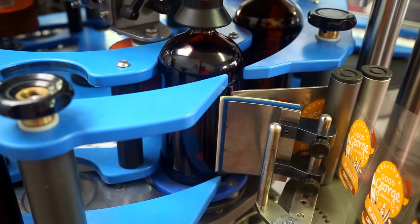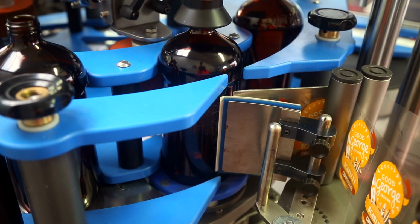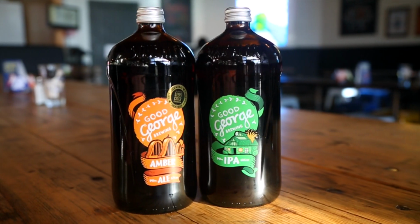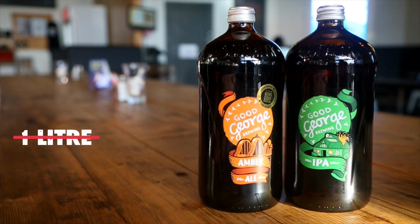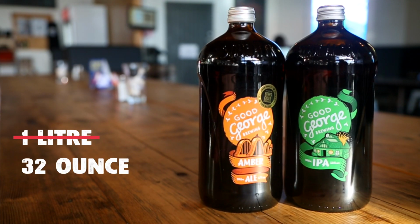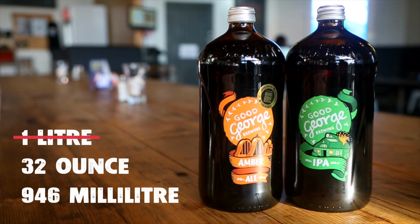And when we started labelling them, we originally sold and labelled as a 1 litre bottle. We were importing this bottle out of the US, and in the US 1 litre isn't a measure of volume. We didn't have a 1 litre bottle, we had a 32 ounce bottle. So 32 ounces is 946 mils.